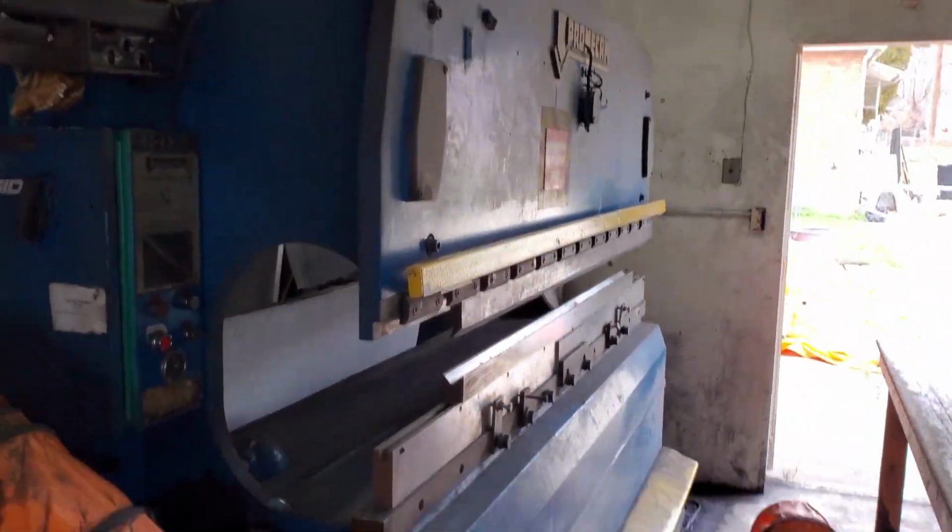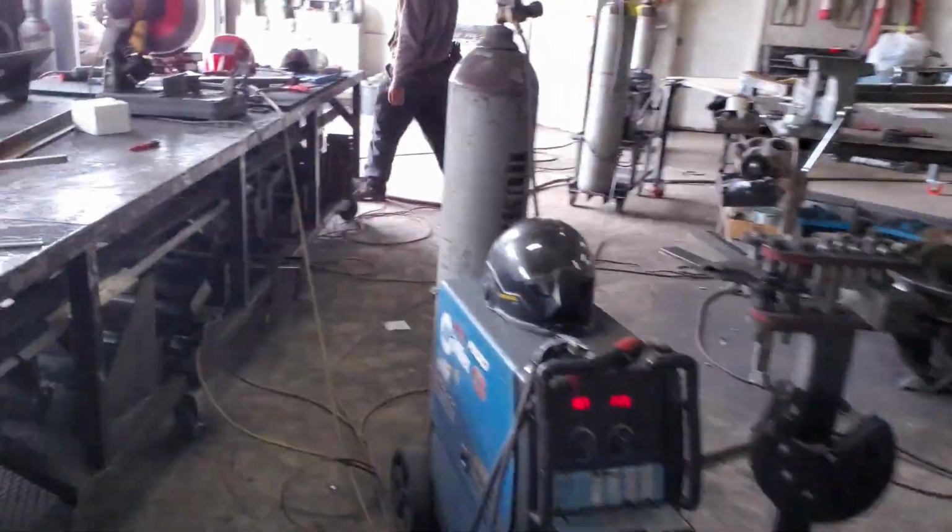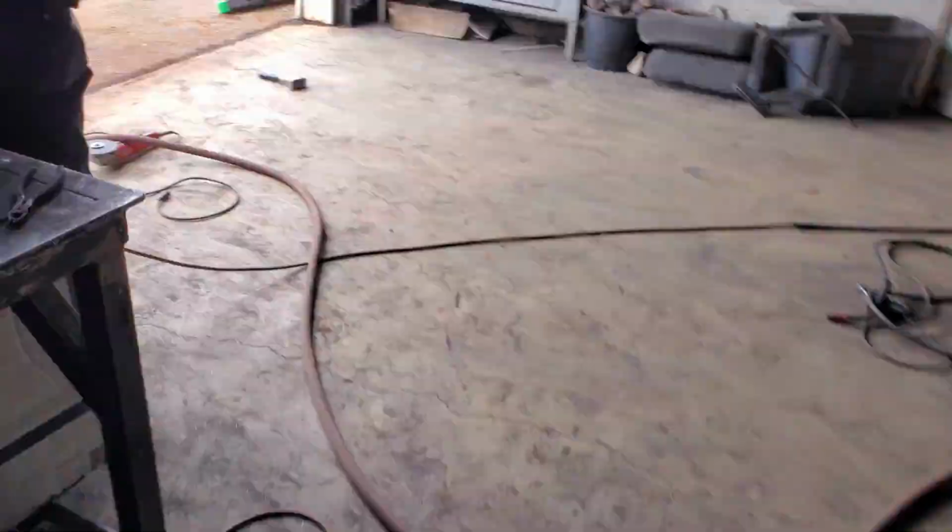Caleb's over here working on a bumper, and over here's the bender where we bend up all our parts. That's the old one. You'll see the new one when we get into the new shop.